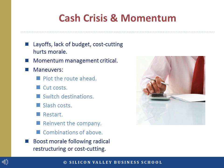Boosting staff morale and generating positive momentum is vital following a cost-cutting or radical momentum maneuver.